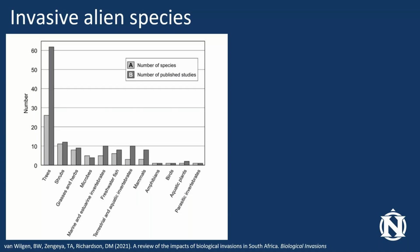And then invasive alien species, again, this was actually working on numbers of published studies against it. But as you can see, things like plants, trees, shrubs, grasses, many of those are our biggest invasive aliens. But then we also have things like fish, and a certain number of invasive mammals, and so on. So all of these potentially pose a threat to our species, and specifically certain of our species within South Africa.